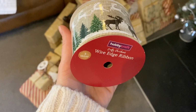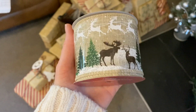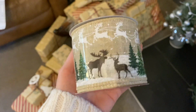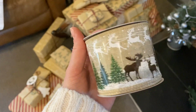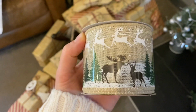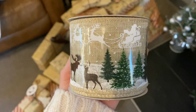I don't know how I'm going to wrap the adult presents yet, but I got this beautiful ribbon from Hobbycraft when I ordered the baubles. I think I had to make up for postage. So I got 3 of these. I think I'm just going to do plain brown paper and then tie a big ribbon of this on, the beautiful bow, and then maybe some sprigs of holly as well. I think that would work. But it's beautiful. Look at the colours in there as well. I think it's just really nice and rustic as well.